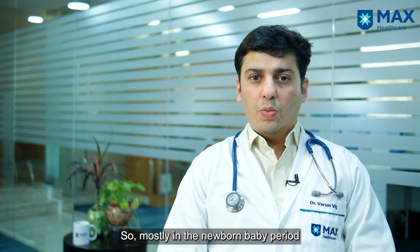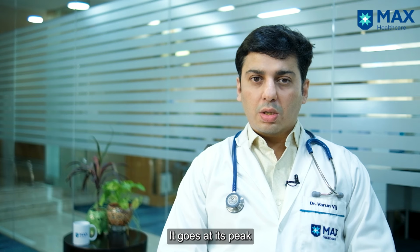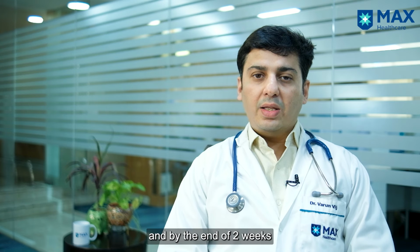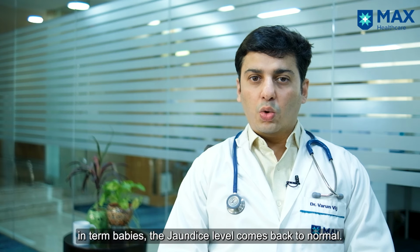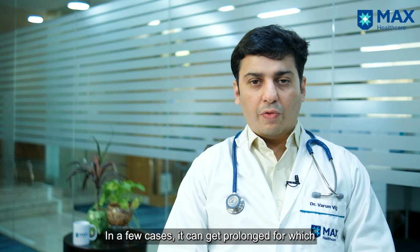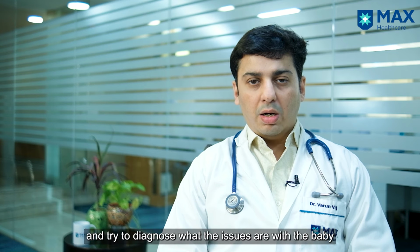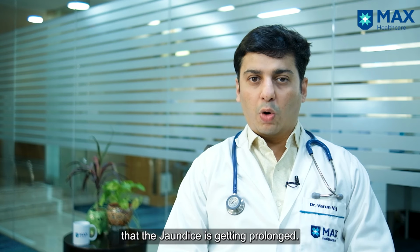Mostly in the newborn baby period, the jaundice usually starts presenting at around day 2 or day 3 of life. It peaks at around day 6 and day 7, and by the end of 2 weeks in term babies, the jaundice level comes back to normal. In a few cases, it can get prolonged, for which we need to see the baby and try to diagnose what the issues are that are causing the jaundice to be prolonged.